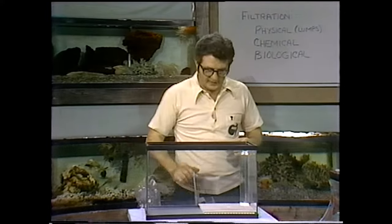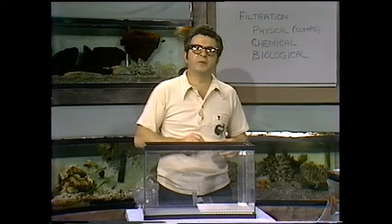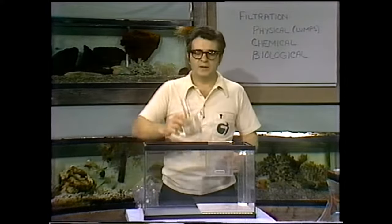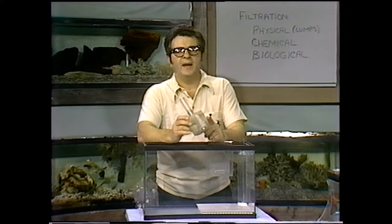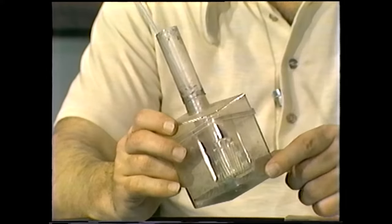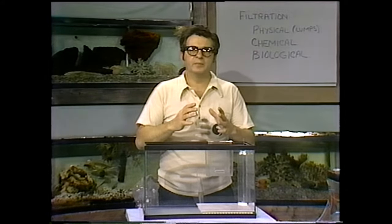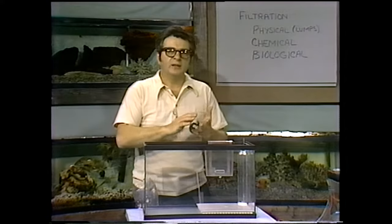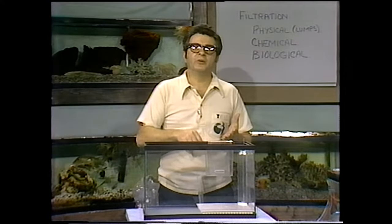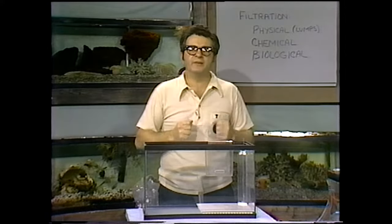Now, I don't want to give you the impression, let's say, that that's the only biological filtration going on. It's not. Even a little filter like this, one of these little corner filters, as it gets dirty, becomes a biological filter in a sense, because these bacteria that we're talking about adhere to any surface in the aquarium. Any surface. So the charcoal, for instance, in that filter is just a beautiful culture of these necessary bacteria.